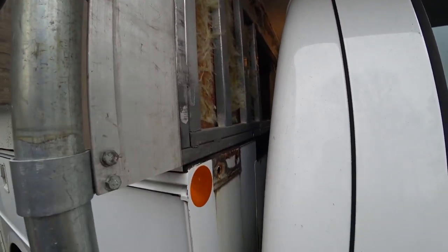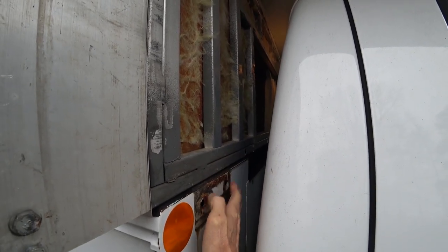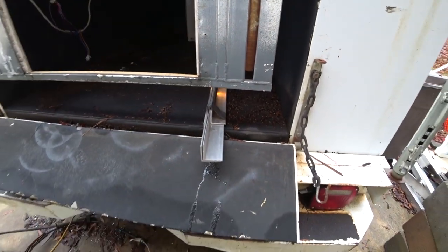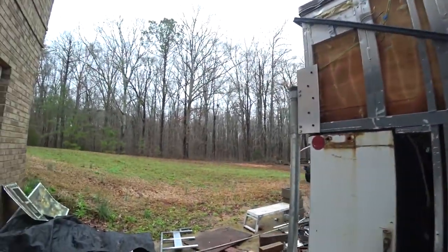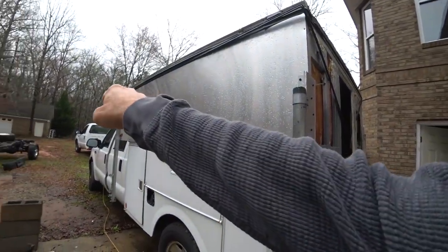But the plan is I'm going to build some plates right here, and it's going to bolt through here and bolt to here. That'll hold this on. On the inside, I picked up some aluminum angle. It's kind of thin gauge, but I'm going to run that aluminum angle all up and down the sides and on the front, and that's going to secure it, left and right and up and down. And I'm trimming up the aluminum here.